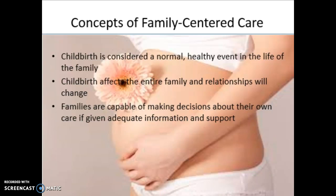The basic principles of family centered care as it relates to childbirth includes: childbirth is considered a normal, healthy event in the life of a family. Childbirth affects the entire family and relationships will change. And last, families are capable of making decisions about their own care if given adequate information and support.